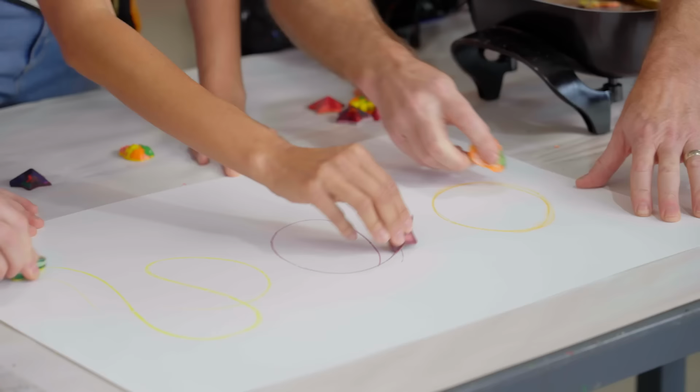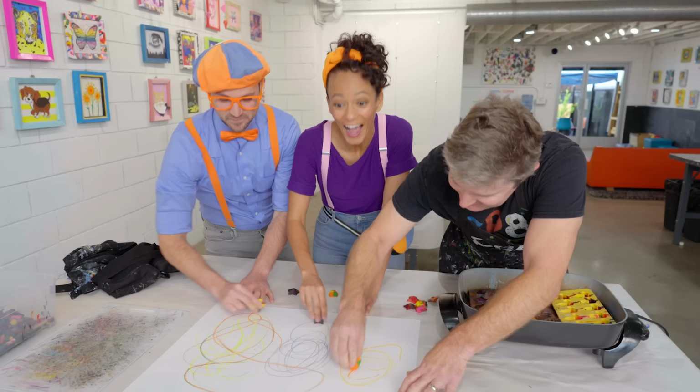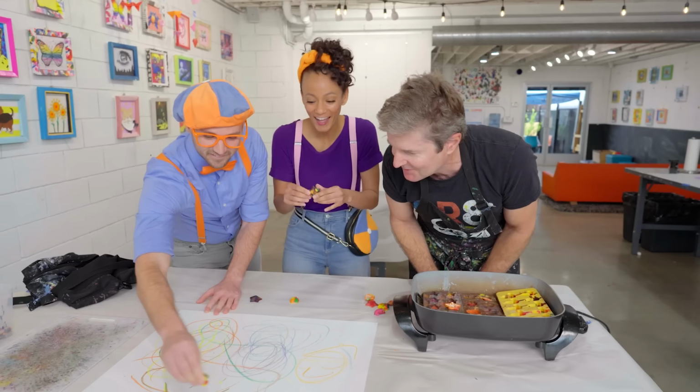Whoa! Whoa, they do change colors when you use them. Whoa, look, I can see blue and purple in mine. Wow! Isn't that fun? Mine went from yellow to green to orange. Whoa, I can see yellow in mine now too. Woohoo! I love what you guys are doing. That looks fantastic. Wow! So fun!